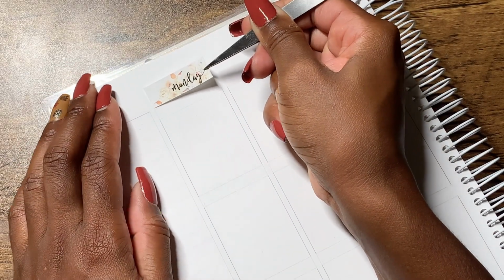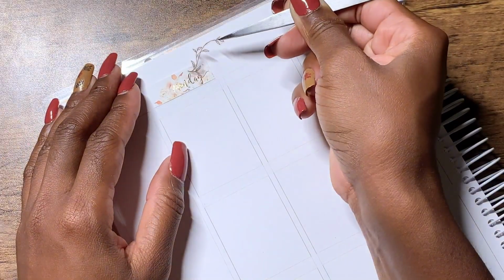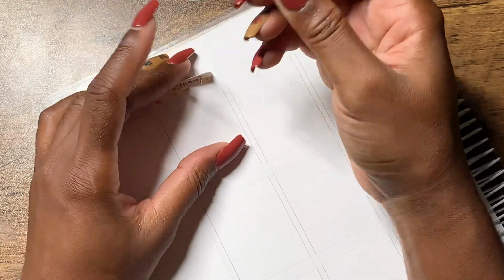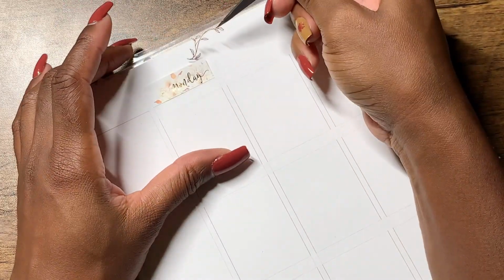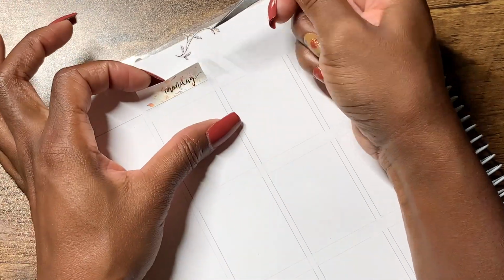So I'm going to continue my trend that I started last week. Is it a trend if you do something once? I don't know. I'm going to continue my pattern that I'm just now starting of doing a few more get to know me type questions.